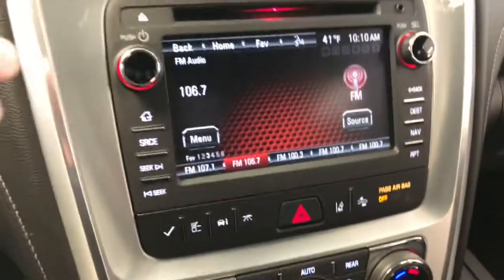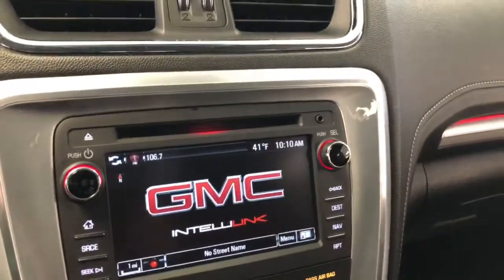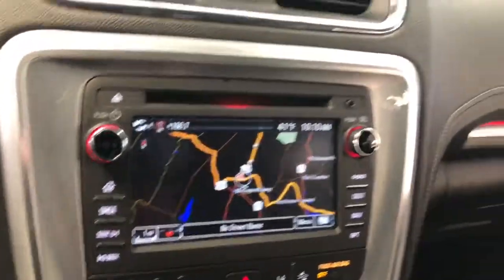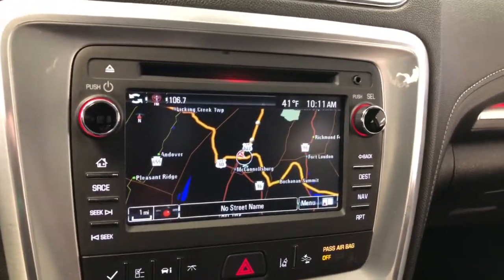We also got the big touchscreen radio, and it is equipped with factory nav. I'll just hit that there so you can see it load up. There you see the factory nav. Also, it has AM/FM satellite radio as well.